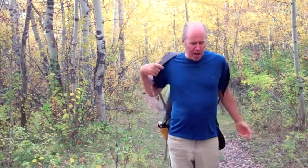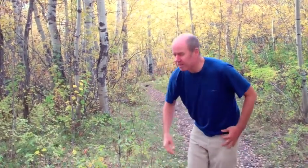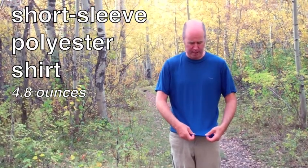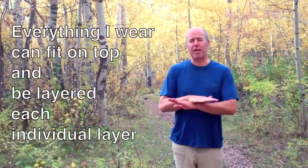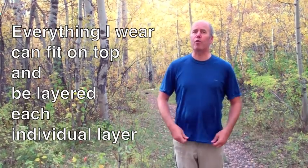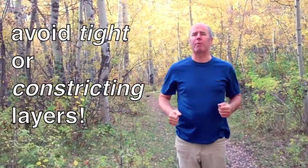What I have on my top layer here is just polyester. This is a polyester shirt. It's Capilene, it's Patagonia, any number of companies make them. Wool shirts are great. I like to start with a short sleeve shirt, and then I will build up on top of that. I will make sure that everything I wear can fit on top and be layered over each individual layer. I don't want to have one layer in the mix that's too tight and constricting, because that'll make me feel cold.